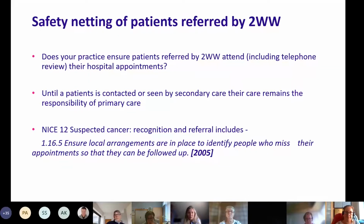So we're on to the next slide, that's great. So the PCN DES specifically around safety netting patients that have a 2-week wait referral. So another poll at the moment: do you use an Excel tracker sheet at the moment to keep an eye on your 2-week wait referrals? And again, that poll's live on the system now, so you should be able to answer that question as well.